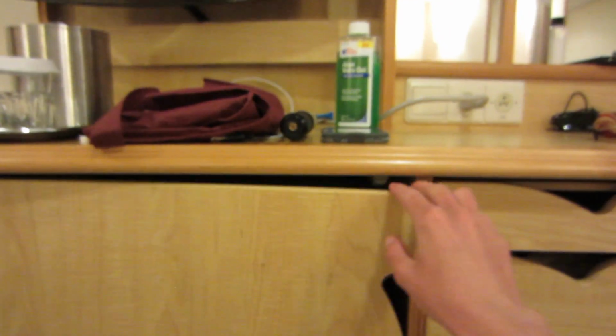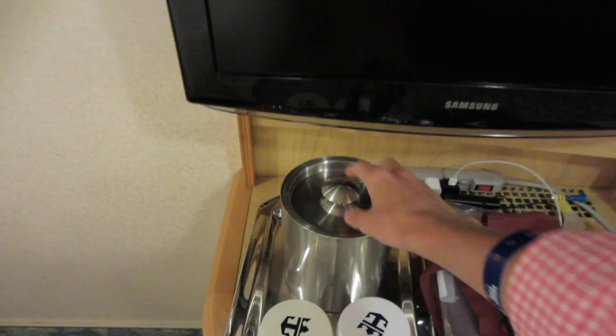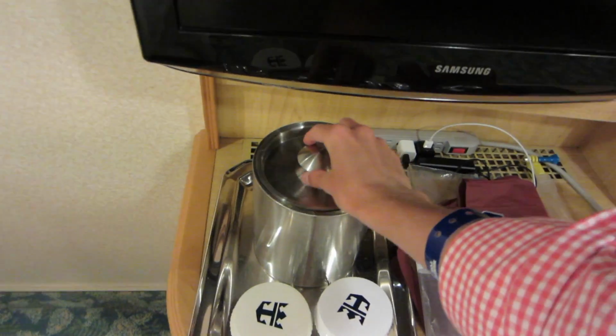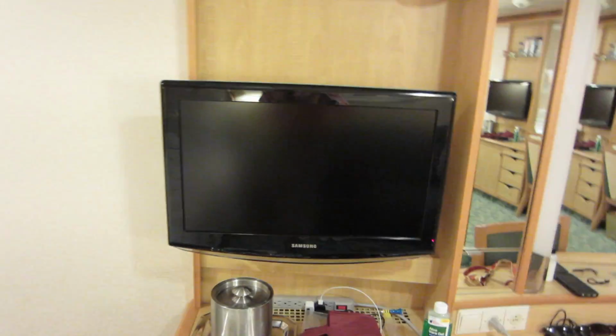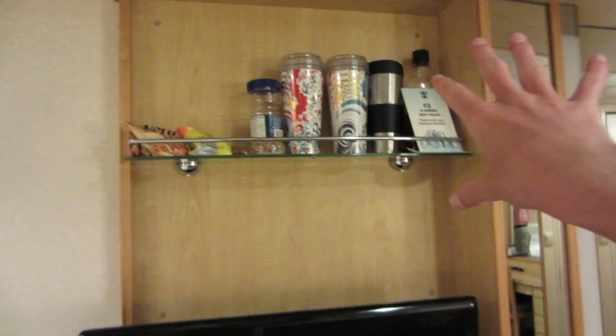So supply and demand, I guess. If you're really too lazy to get up to get a bottle of water, I guess it's yours for $5. Your room stewards will bring you ice upon request right there. This one does have an updated flat screen TV. Some of the older ships do have the tube TVs, but thankfully this one is updated. You have storage above that.